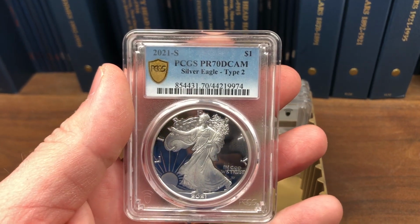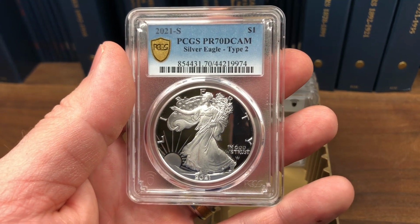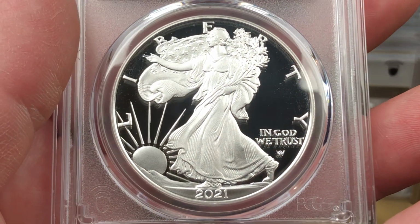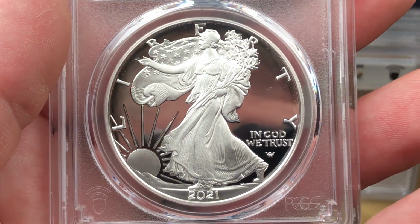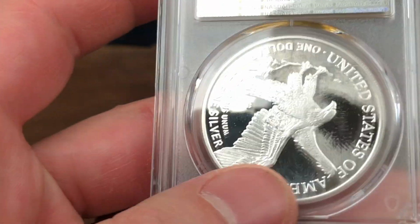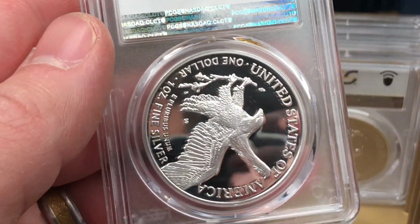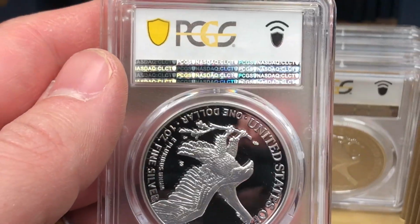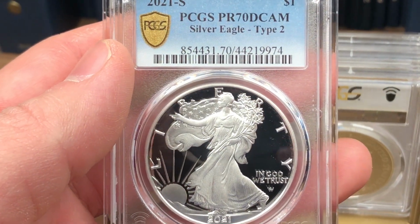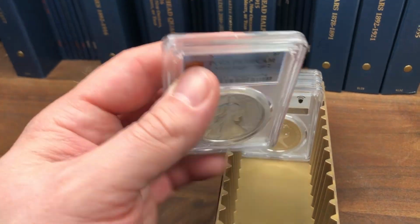There it is. PCGS PR70 Deep Cameo, San Francisco, Silver Eagle, Type 2. A beautiful coin. Happy I got the 70 on it, especially since I did take it out of the mint packaging, put it in the Mylar flip with gloves, of course, and now it's going to be preserved forever in that slab. Beautiful coin. Glad we got the PR70 Deep Cameo. I will take it for sure.